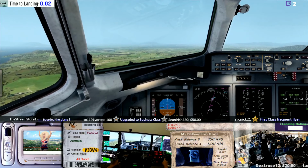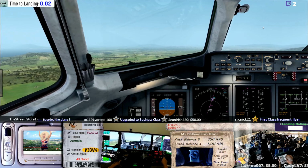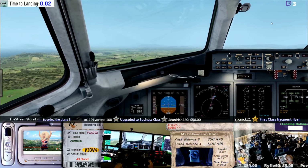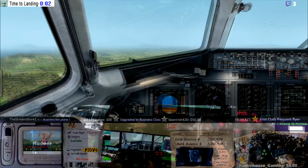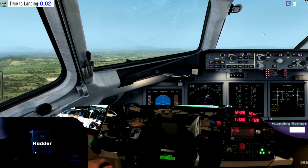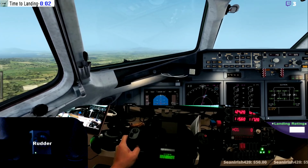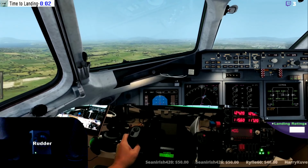Okay, we're just cutting in from the left. Landing gear. Landing gear is down. Landing flaps. Landing gear. Autopilot.